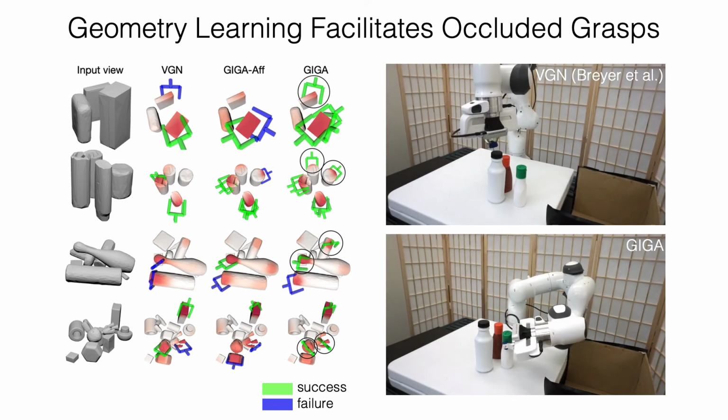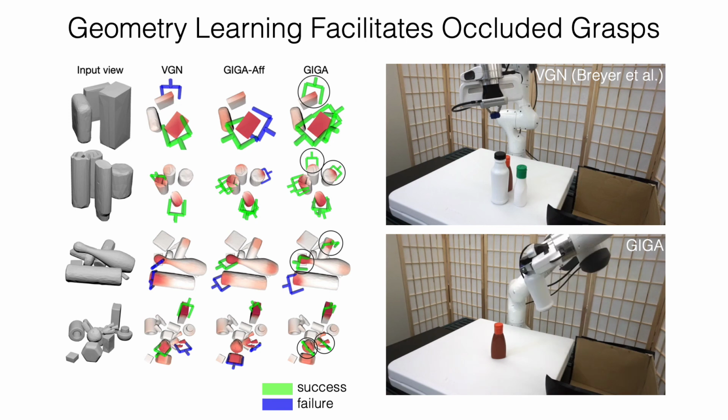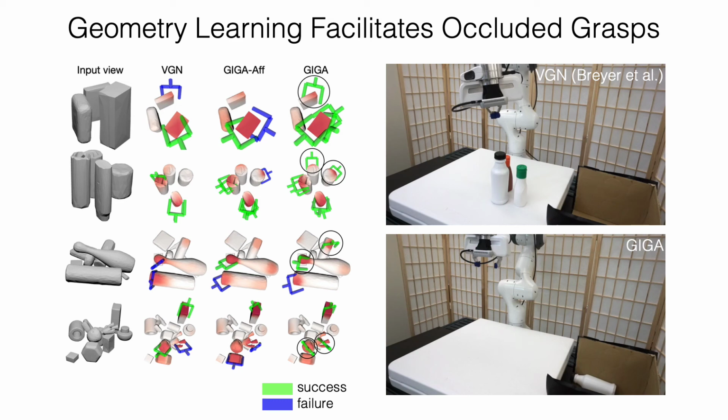In real robot experiments, GIGA first grasps the small object behind because grasping it is unlikely to induce collisions, and gradually declutters the scene. Meanwhile, VGN gives up after 2 consecutive failures.